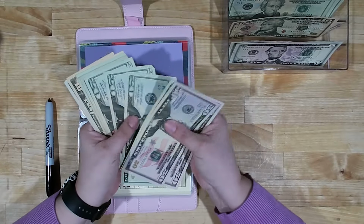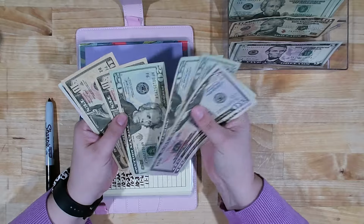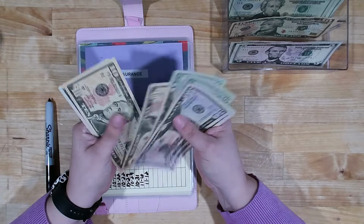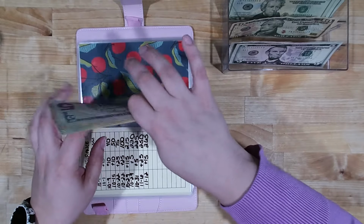$50, $100, $20, $40, $60, $80, $200, $20, $40, $50, $65. Yep, okay. This is for my homeowner's insurance.